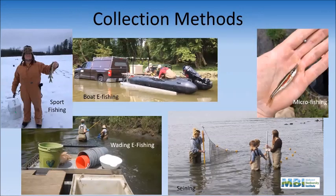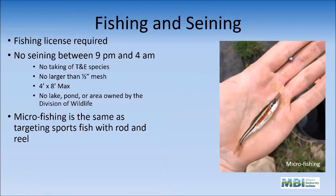So how do we catch our fish? Well, for us professionals, we use a little bit of electricity, and anglers will use hook and line to catch your sport fish. And then you also have the new microfishers, a new little sect of fishermen. And also you are allowed to seine in Ohio, but not between 9 p.m. and 4 a.m.